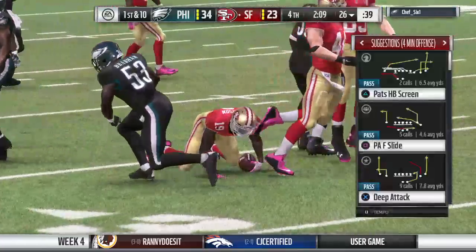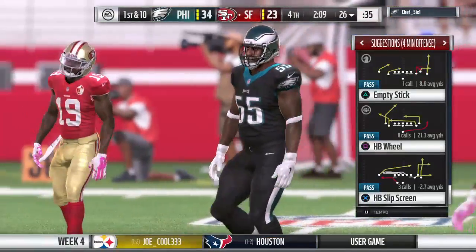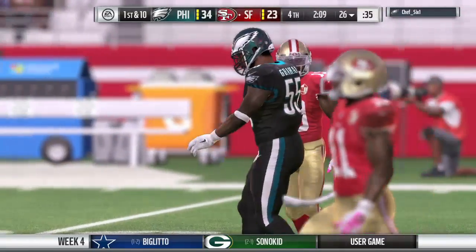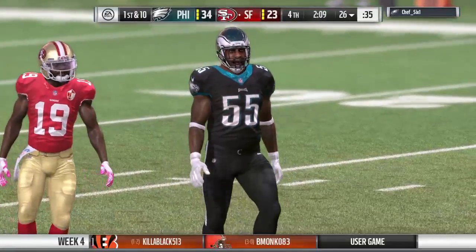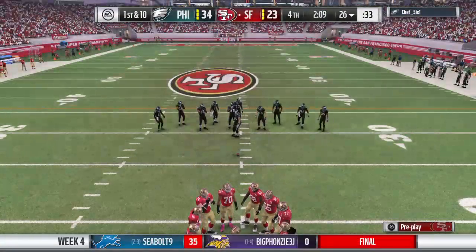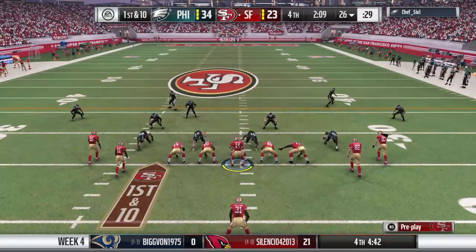And San Francisco gets set to go here. And last time wasn't pretty. 1 play and an interception. We'll see if they can do better. I want to see if they want to go ahead and throw the ball again now on this drive after what happened on the last one. Throw it on the first play. Give the quarterback some confidence. See what happens. Hurry up, here we go.